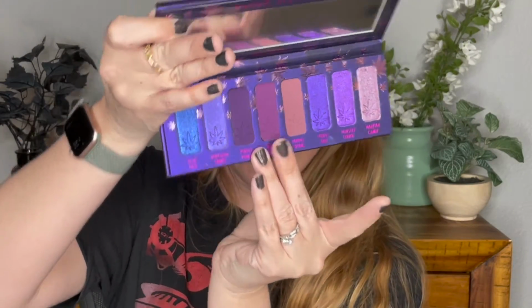Let's just do a look. Let's see what it looks like when I put it on my face and if it was worth picking up or if you should stay away from it. Let's go into Black Roses, which is this color here. I'm going to start by putting it kind of on my upper lid a little bit, but I don't even know how dark this purple is, so we're going to find out.